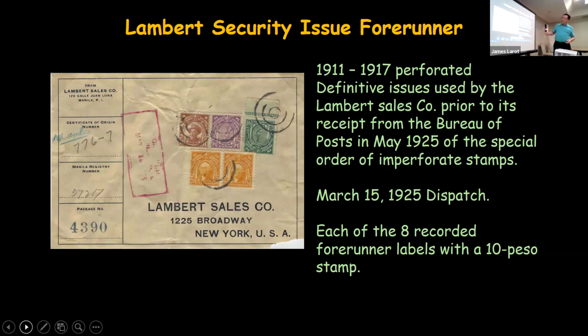So basically, this is dated March 15, 1925, because they started using it on June 22nd of 1925. And as far as I know, I've seen 8 of these forerunners. Next slide, please.